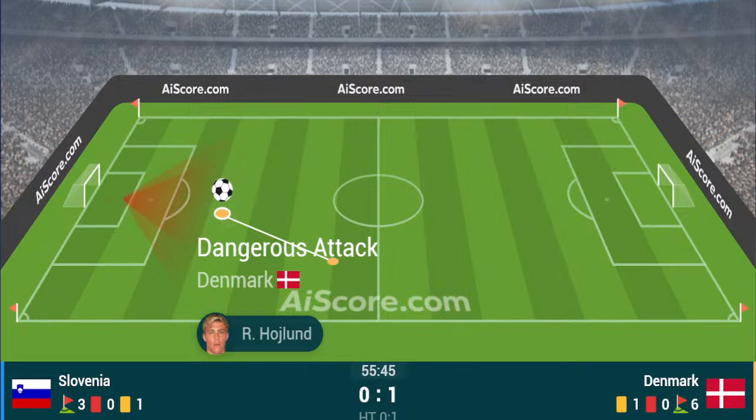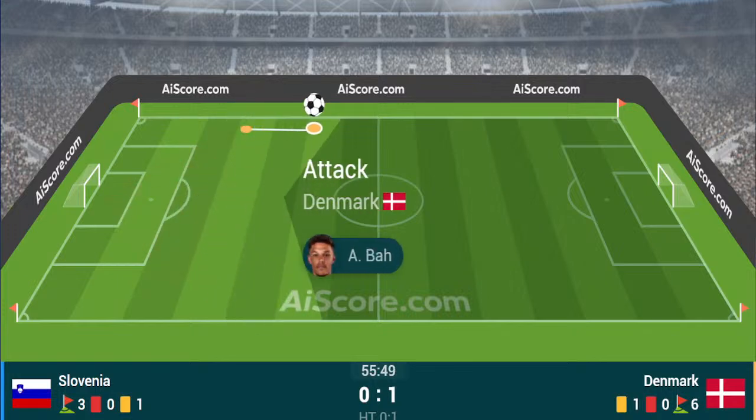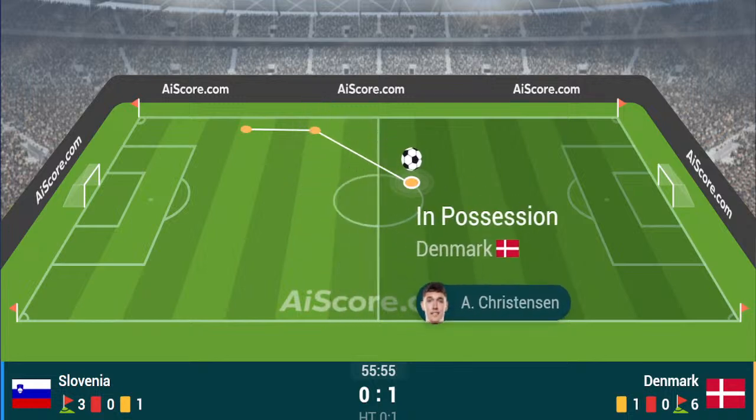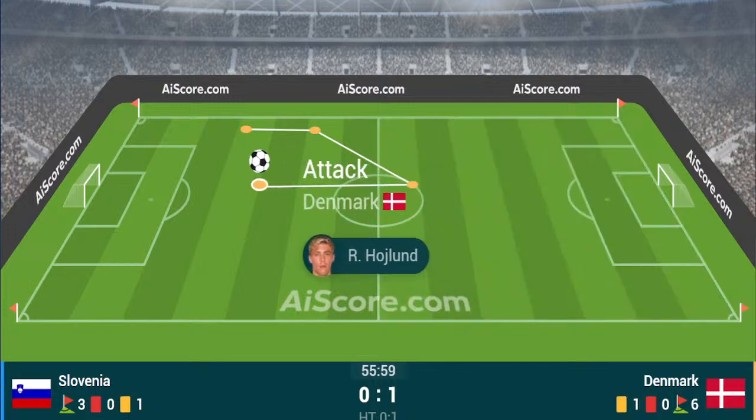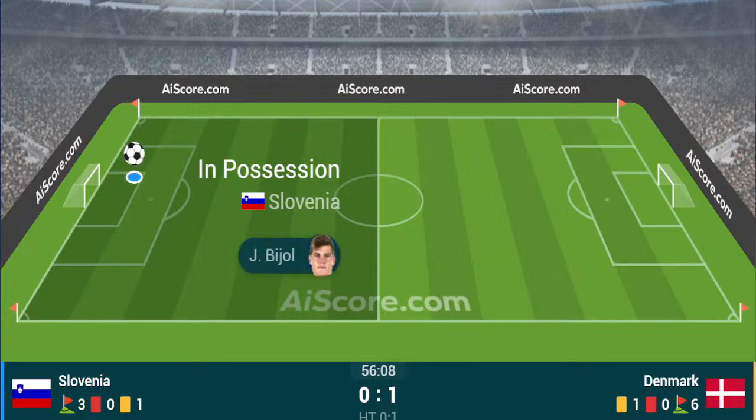Headed back into that area from Hjulmand. Now to Højlund on the edge of the area. Højlund puts it onto his right foot, tries to get there first. Cleared as far as Eriksen. On the right hand side, Eriksen gets the ball. Finds the overlapping run. Just kept in play by Anderson. Passes it back down the line to Bar. Bar is looking for any options. He has to go back to Anderson, who's overlapped him on his way back towards his own half.